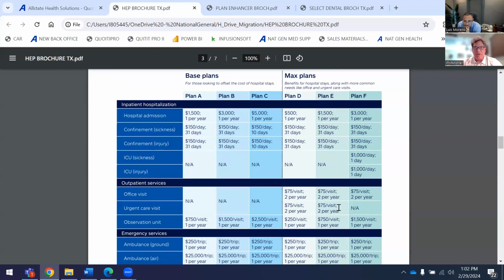As you can see, we have plans from A through F. The real difference between these plans is that A, B, and C give your customer these lump sums once per year. So $1,500, $3,000, or $5,000 once per year, plus $150 a day for the first 31 days on these 2 plans, either for sickness or injury.